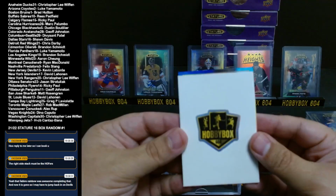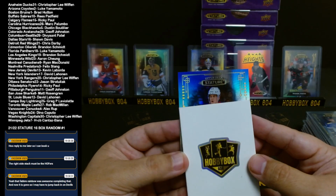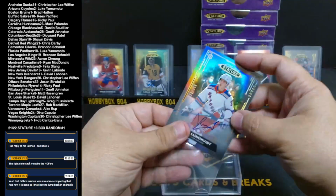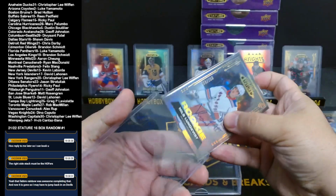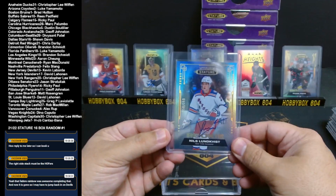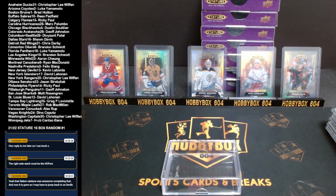And our autograph from the left side of the case. Eighth and final autograph from the first inner. Of course, we have to get a Nils Lundqvist. 58 out of 199, rookie auto for Mr. Whiffen and the Rangers. Nils Lundqvist, 199. Rangers. All right, first half is done.